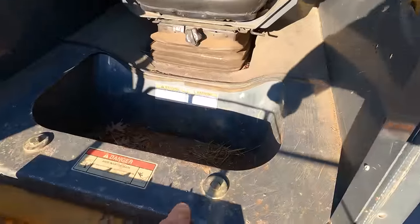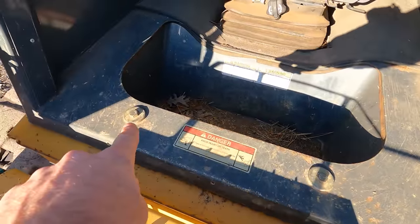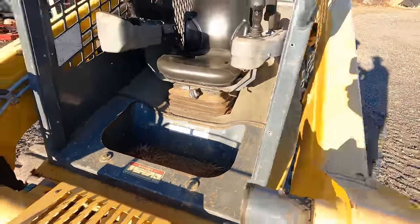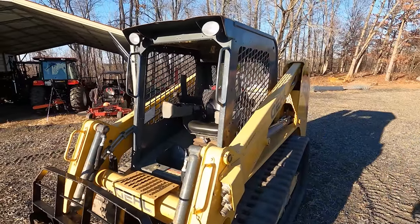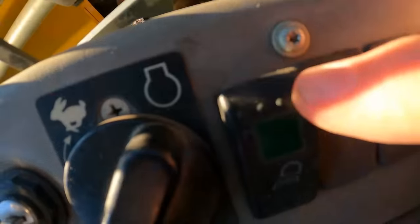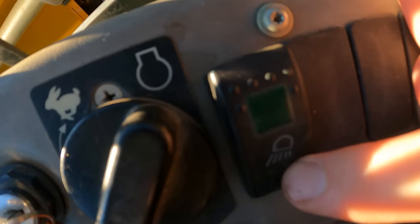Now you can see this one, if you want to tilt the cab back, all you've got to do is undo those two bolts and the cab will rock back. We're not going to rock the cab back for today's video. You want to check your lights. You want to make sure both your front and rear work lights are working properly.